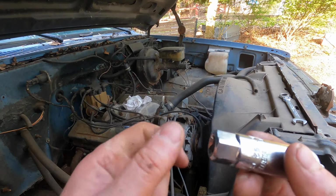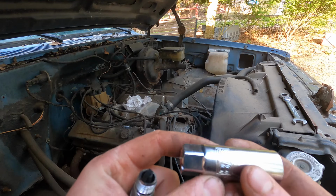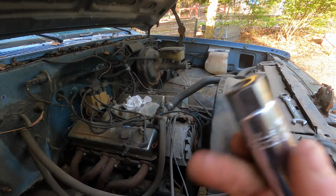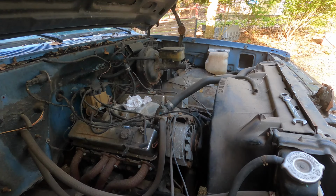I never understood what the hex was for on a spark plug socket until I owned a car with headers. And if you have a car with headers, you understand. So all the plugs are out on this side. Label this last one, move on to the driver's side.